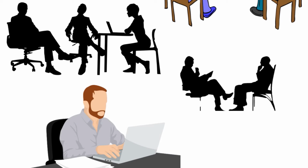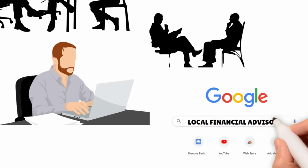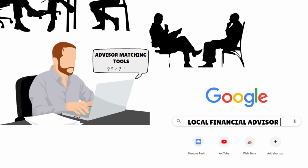When it comes to online, there are several ways to do this. You can just do a simple Google search and type local financial advisor, and Google's algorithm will trace, based on your IP address, and give you all the financial advisors in your area, and you can go through them and read more about their backgrounds and all the services they provide. You can also go to specialized platforms. They have something called an advisor matching tool, where they ask you a couple of questions, and when you answer, those platforms will present to you a series of financial advisors.